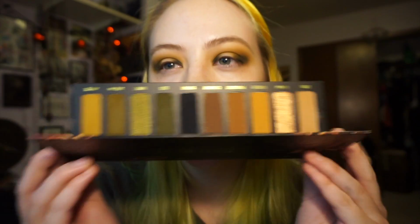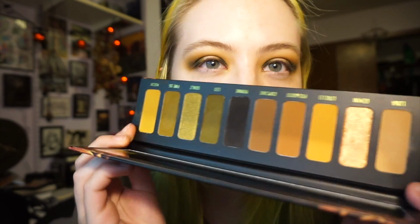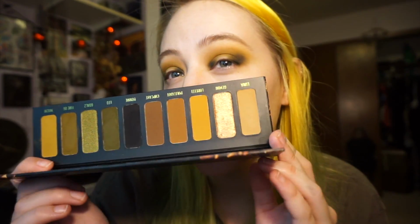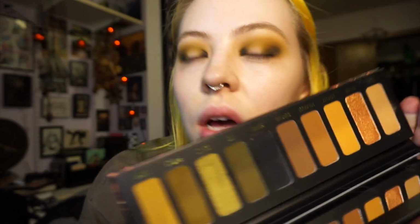Alright, a little bit of black on the inner corners. And then for my lid, I don't know if I want to do the green or the pink. The green would fit with the look a lot better. I use all these colors. But the pink would be contrasting and really pretty. I think I'll do the green on the top and the pink on the bottom.